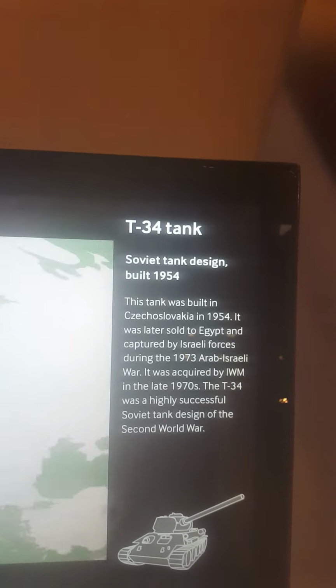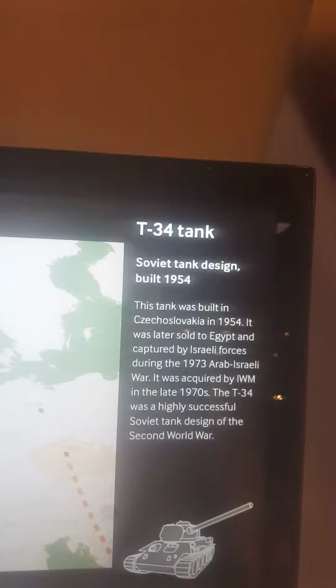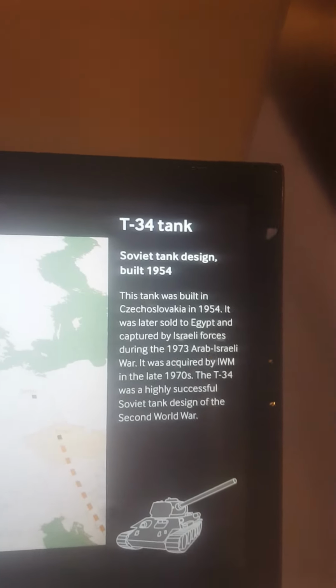The T-34 was a highly successful Soviet tank design of the Second World War, right? And it's just giving you a synopsis of what was really going on. So this is it right here. Soviet tank, Russia, right? And what does Russia represent? The bear. Okay. So we're done with that.